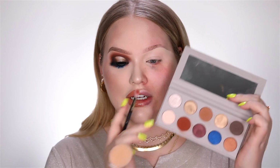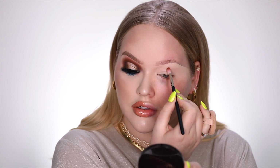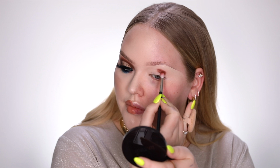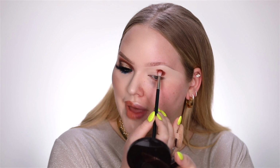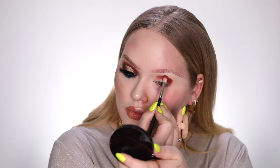The first color I want to go in with is this one. Oh, I'm noticing a lot of pigment. This base and the shadows almost work like a magnet, like it clings onto it so nicely. Looking a little darker than I expected though.